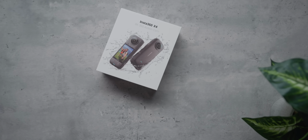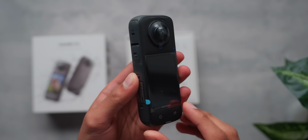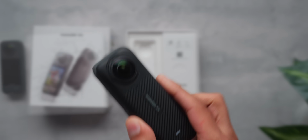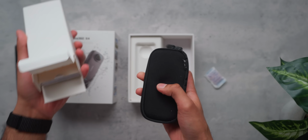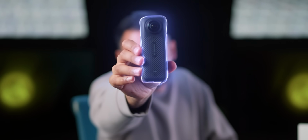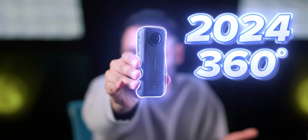I didn't initially say yes, because as cool as these 360 cameras look, some part of me was thinking, I have a phone camera now that I'm really happy with, that I already take everywhere. When would I actually use this? And so that became my mission. I booked a trip to London, I took this X4, I took my phone, so that we can find out what it actually means to own a 2024 360 camera.